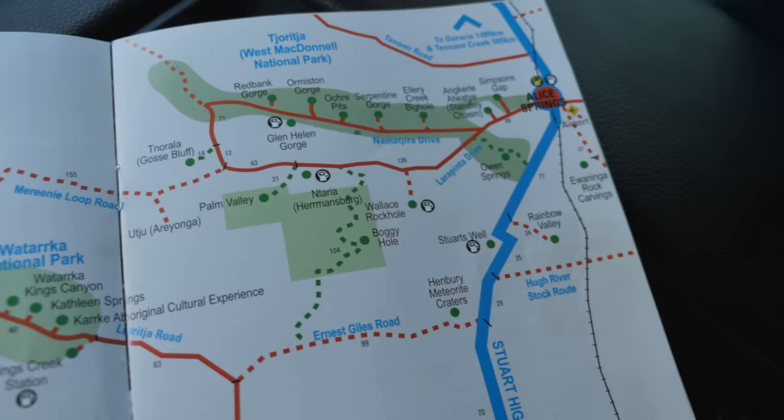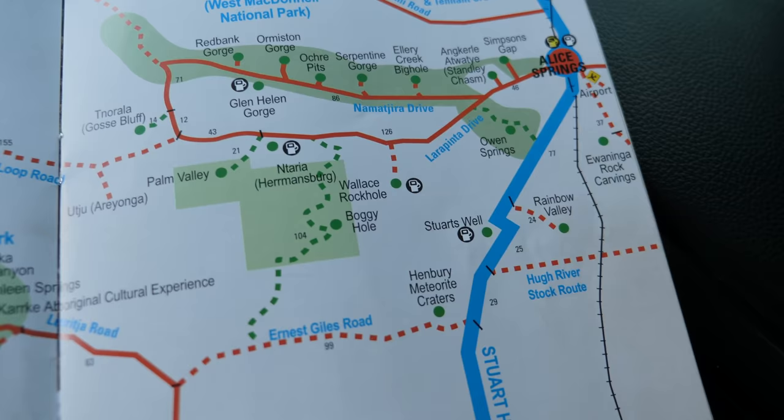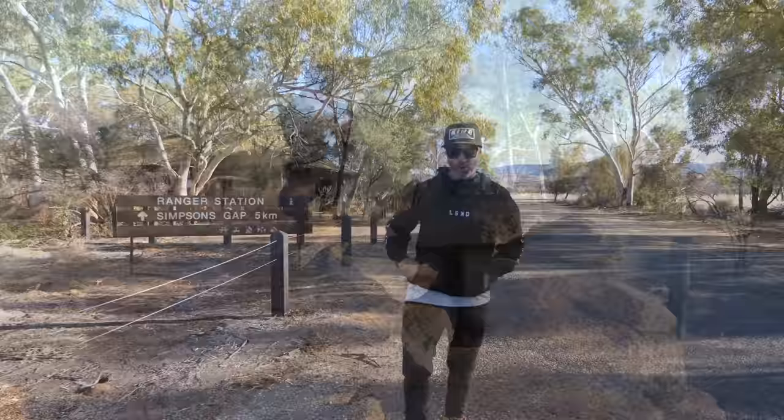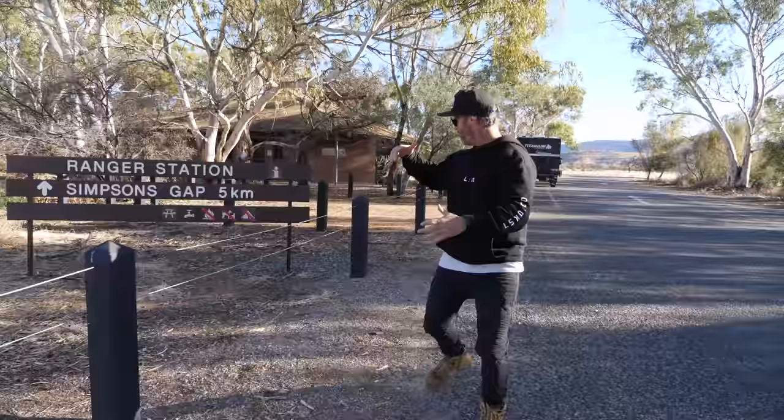West Macdonnell Ranges! So here's a little map of where we're going. We're here, going to make our way around the top and then back around the bottom. So first stop of our lovely West Macdonnell Range drive is going to be Simpsons Gap.